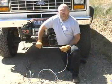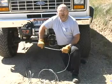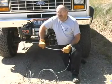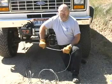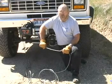Whenever you're doing a full pull with your winch, whether it's dragging something or you're trying to pull yourself out of a bog, be sure that the motor is running. If it's not, this winch could pull all the juice out of your battery, and then you won't be able to get your motor started once you're out of the hole. So be sure the engine is running when you use your winch.